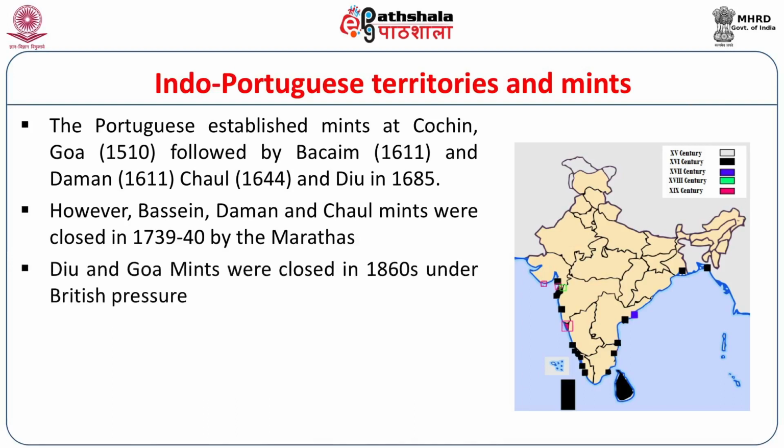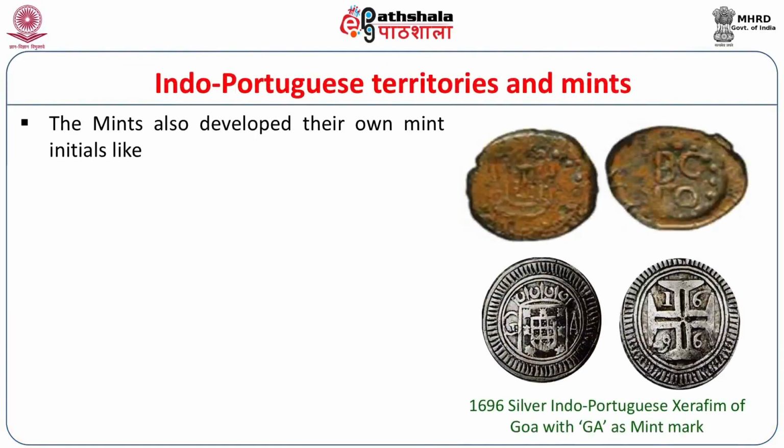The next two mints, Diu and Goa, survived much into the 19th century when they were closed down under the pressure of the British and hence couldn't issue coinages beyond 1869. So what are the features of the Indo-Portuguese coinages? First of all, they had Christian heraldry. Also, they had mint marks.